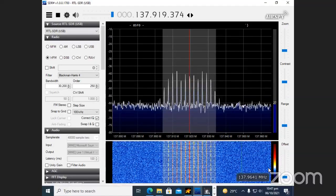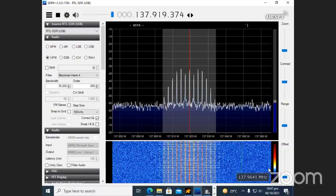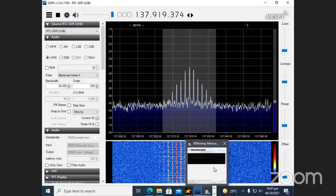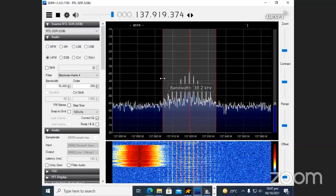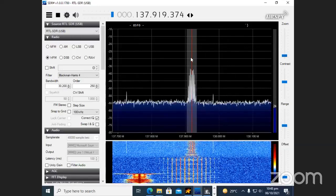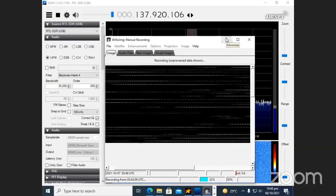The satellite is still sending a strong signal. You can see there, and this waterfall shows the strength of the signal. The image is 28% decoded. And now noise is starting to come; interference is coming. This software processes the image automatically and also maps the image as well.